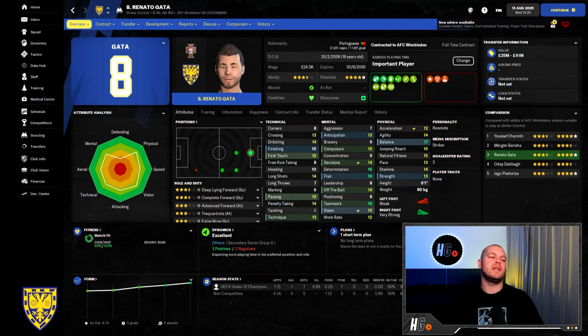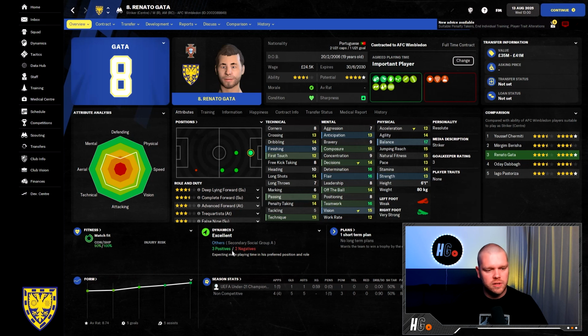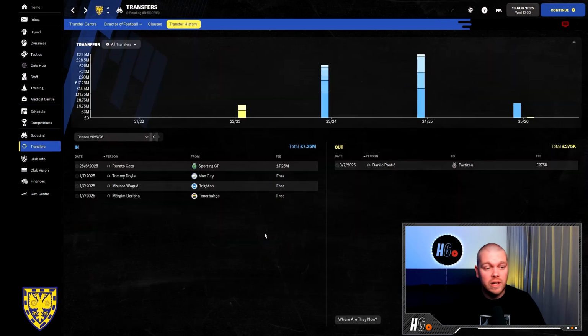So another new gen in, Renato Gata comes in from Sporting. Now Portugal is well renowned for producing these absolute wondrous new gens, and Renato Gata is another one of those. He's going to play up front. He's got 10 finishing, but his mentals for someone only 19 years of age are exceptional. 3.5-star current ability player, 5-star potential ability player. He's now valued at 35 to 41 million pounds. We paid 7.25 million for his services at Sporting. He's got the number 8. He's going straight up top. Fingers crossed, hey? Let's see what happens.